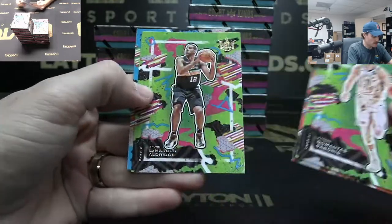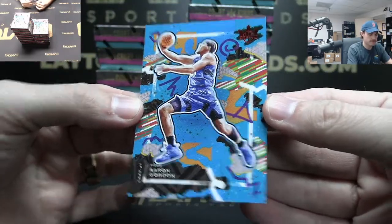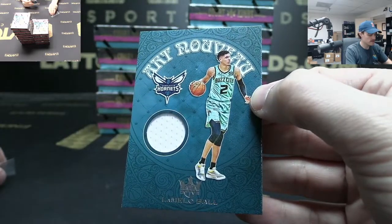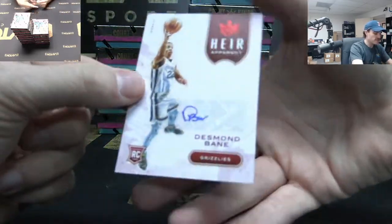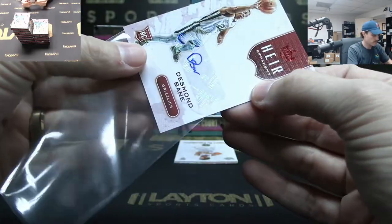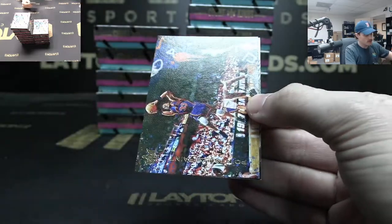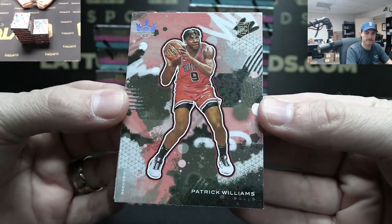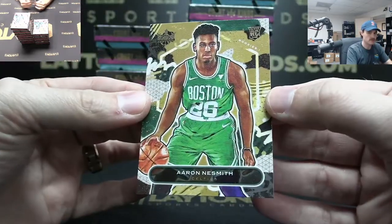Domantas Sabonis, KAT, Aldridge, and an Aaron Gordon. Magic to 149. Rookie jersey, LaMelo Ball. Go Hornets. Rookie auto to 75, Desmond Bane, Memphis. Zeke Nagy, work in progress, Denver. Points in the paint, Patrick Ewing. Level 3 rookie, Patrick Williams, nice. Go Bulls. And an Aaron Nesmith, level 1.